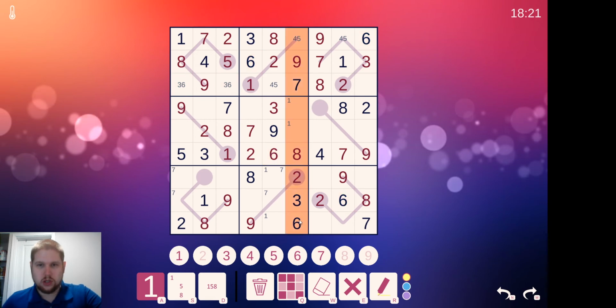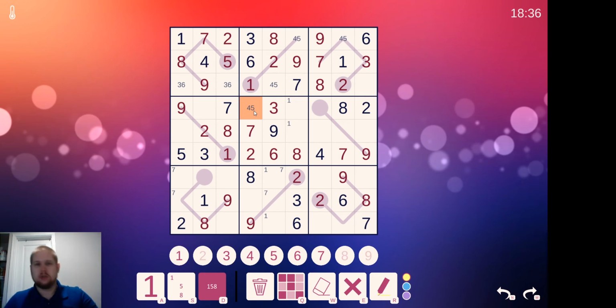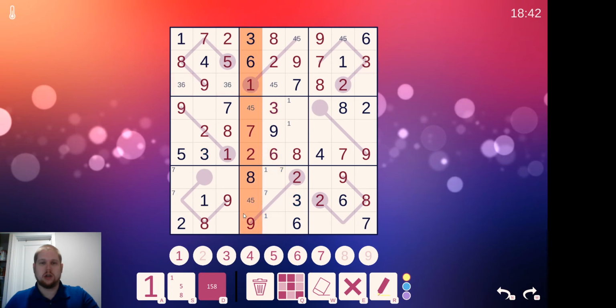This needs 1, 4, and 5. So you don't know anything about this, but this also could be 4 or 5. But this has to be a 4 or a 5. Just like this has to be a 4 or a 5, just by the column.